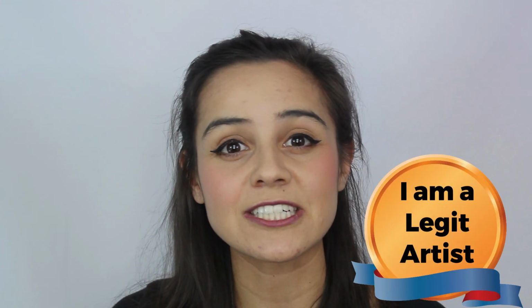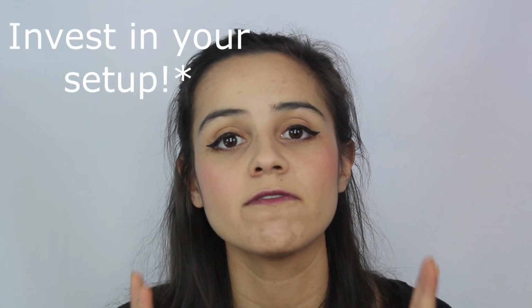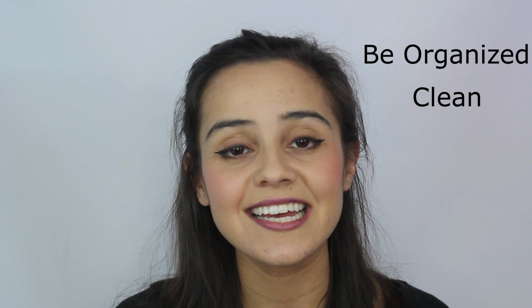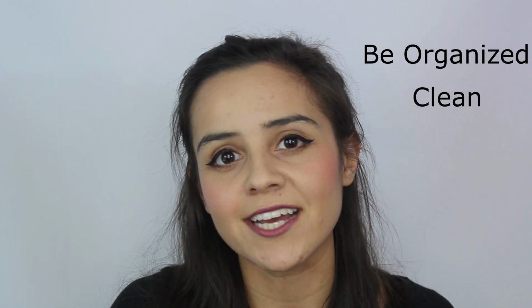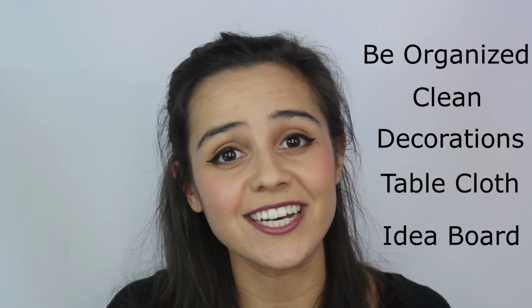Tip number 4, having a good setup. How you present yourself is how you will be treated. If you hold yourself as a professional face painter, people will see you that way. It is so important to invest in your setup. This means being organized, clean, having simple or fun decorations, a tablecloth, and having a really good idea board. We'll be making a video about how we make our idea board and how it has attracted huge audiences.